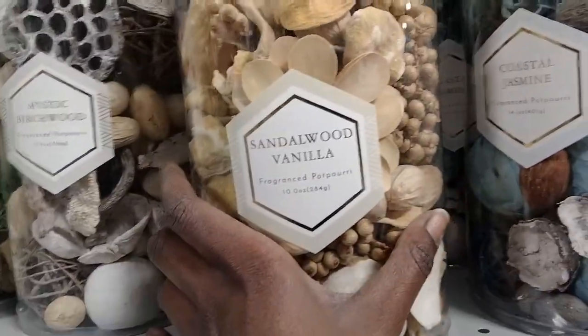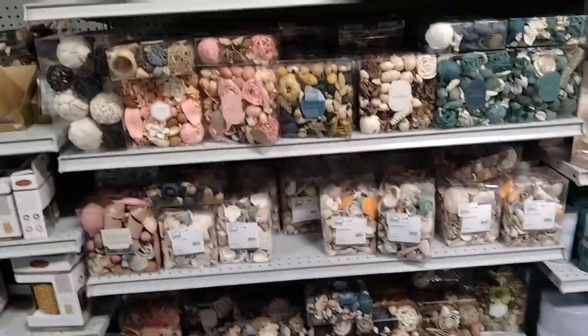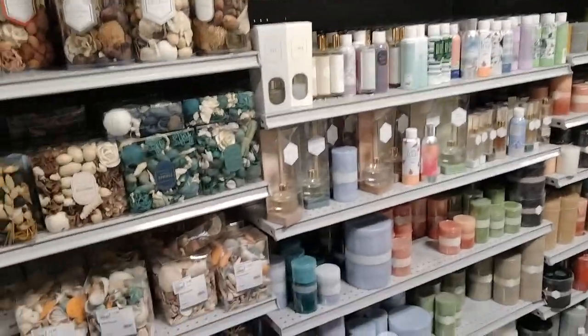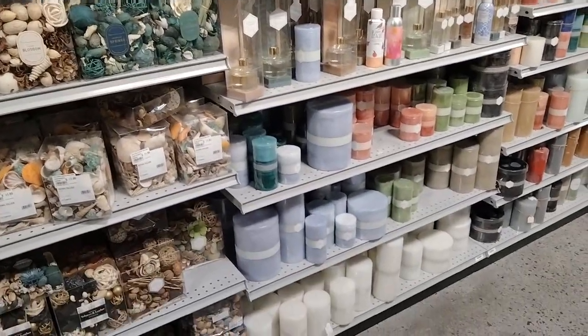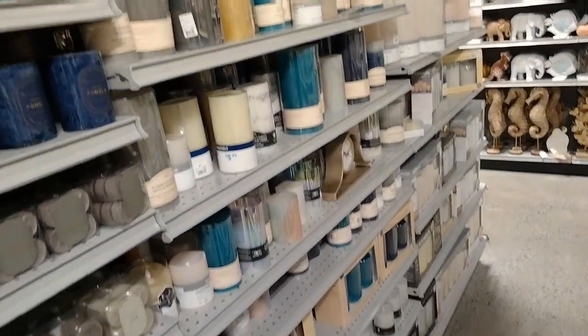FYI, I picked up all the fall and, oh, don't mind my hands, they ashy, but I picked up all the fall and Christmas ones of these, and I think I picked up 3 or 4, basically enough to last me the whole year. Different scents, amazing, I love those. Candles, you know, warm up your wax, LED candles, everything.